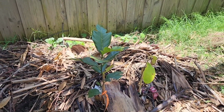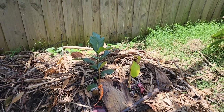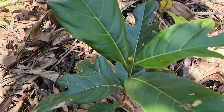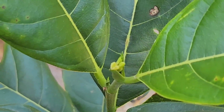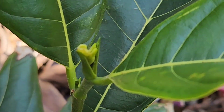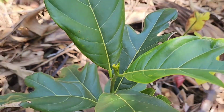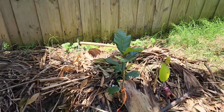Remember when I got the jackfruit and the Chempedak? Well, the jackfruit's doing great. It's getting a new shoot in the middle. That little fella there. Very happy. Very nice. That's the black gold.